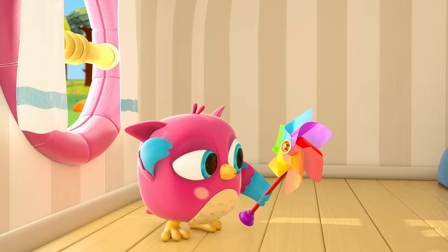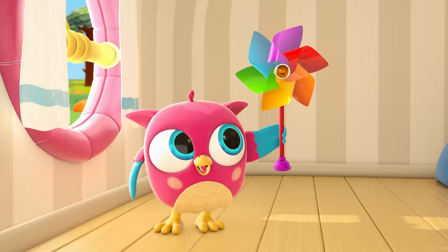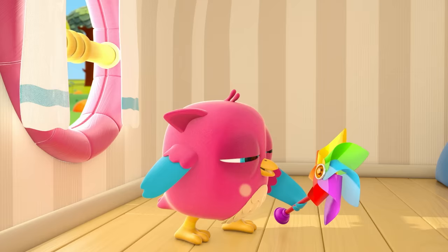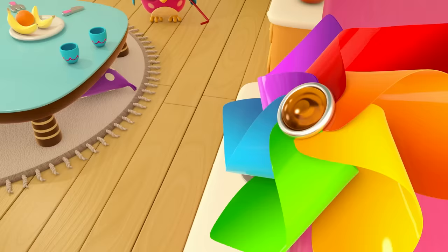A flower? No. When the wind blows, your flower starts spinning. It's a pinwheel. Pinwheel! Pinwheel! Go on, try it. Blow! Oh, dear. Go and get the pinwheel. We'll repair it. The pinwheel has flown high up on the shelf.